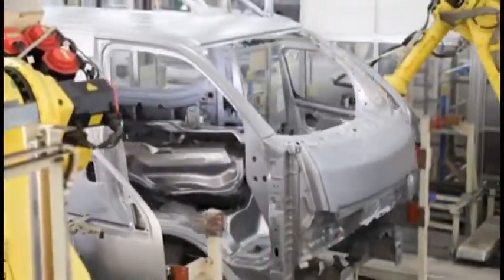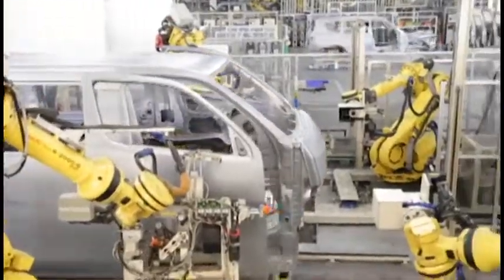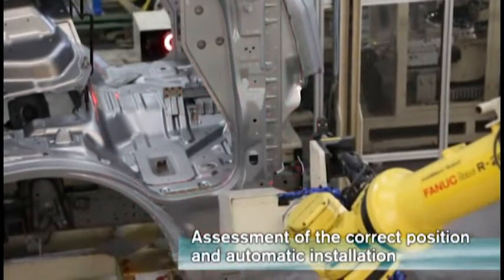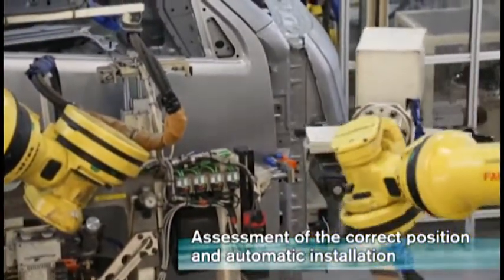After that, robot arms fitted with camera sensors independently and accurately assess the bolt positions for the vehicle bodies that come down the line. Robots that receive the position information automatically install the doors and other parts.